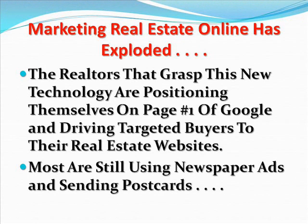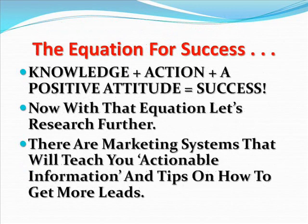Marketing real estate online has exploded. And the realtors that grasp this new technology are positioning themselves on page number one of Google and driving targeted buyers to their real estate business websites, while most of the other real estate agents are still using the outdated newspaper ads and sending out postcards. The most effective way of connecting with potential buyers and sellers is learning to use the internet effectively.